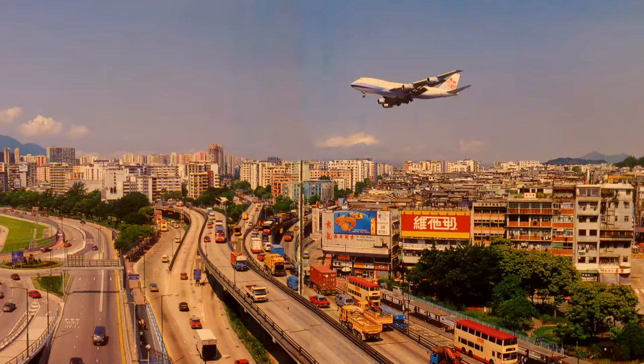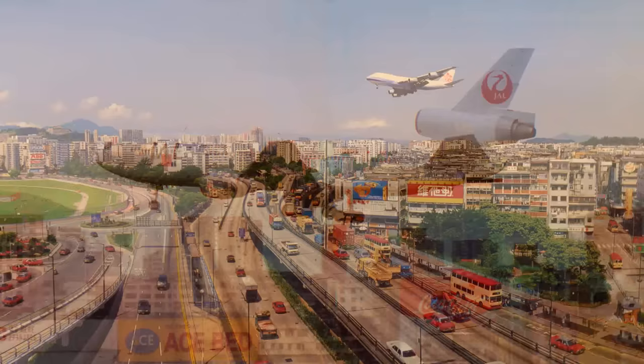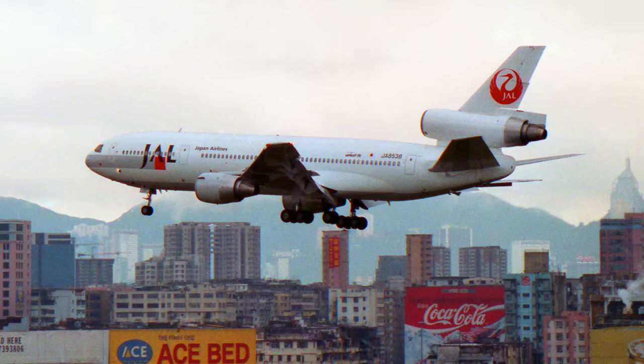What made this airport so unique was the very interesting approach path that aircraft would take for landing on runway 13. Planes were guided towards a large hill, and with just a few hundred feet of altitude, would make a large banking turn over a densely populated area, just seconds before touching down on the runway.